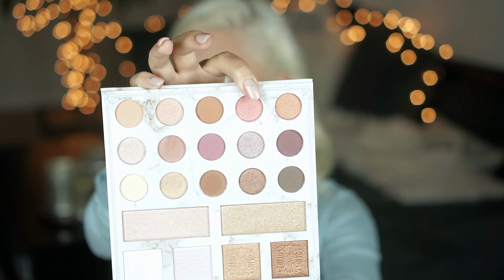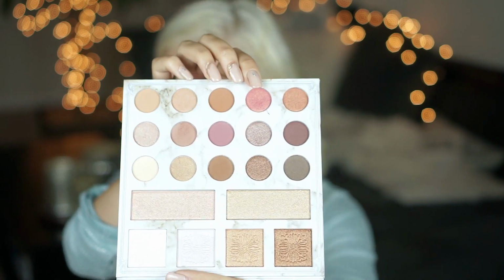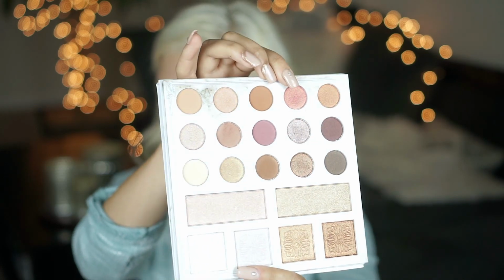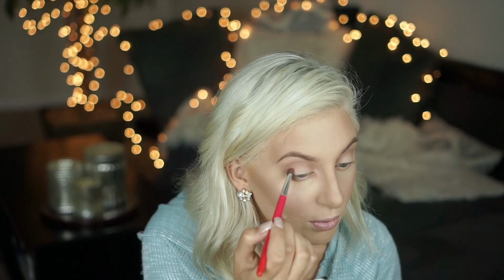I just want to use this one. So I'm going to take this one right here. Honestly, it's like a pink, but it reflects golden little pieces. It's so pretty. You can't see it in the palette, but on camera maybe you can. I don't know. And I'm going to apply it right in the corner.